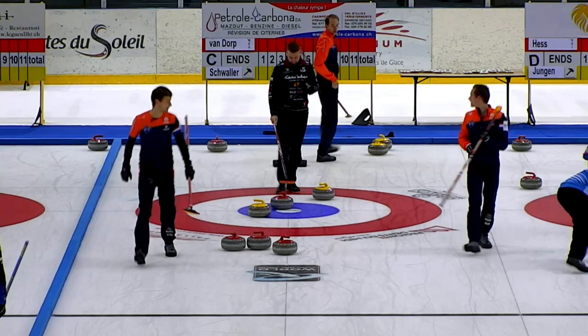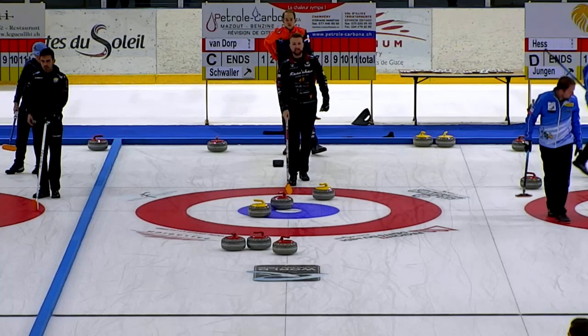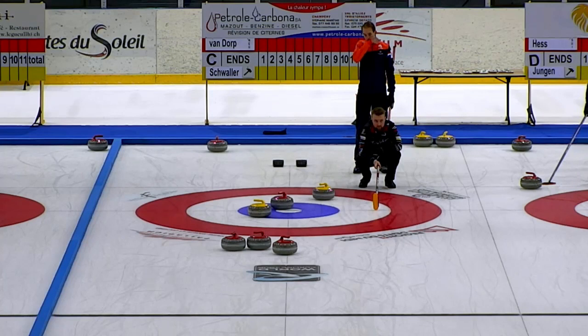As we join this game in the first end, we see that Schwaller has got the hammer. That is Yannick Schwaller standing in the rings there, giving instructions to his players. So Switzerland playing Yellow Rocks with the hammer in this first end.